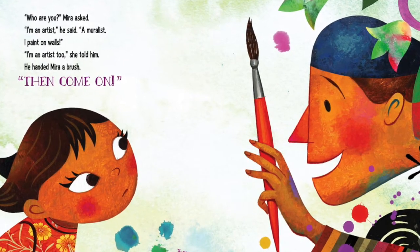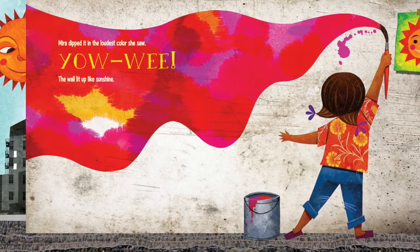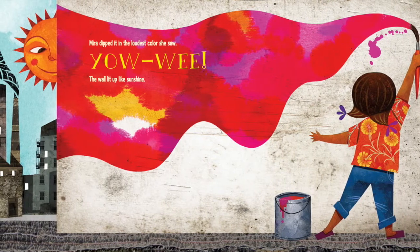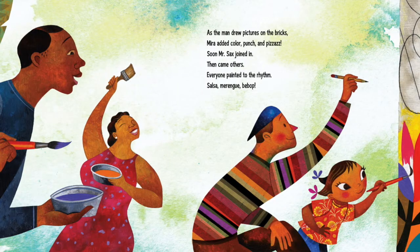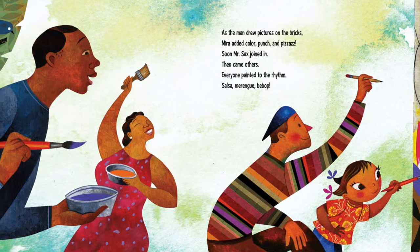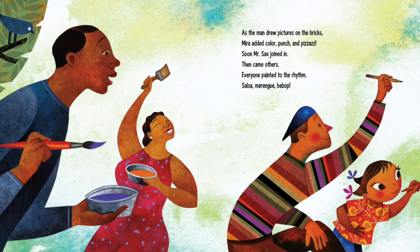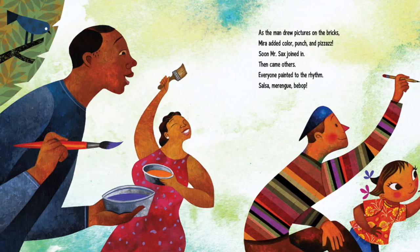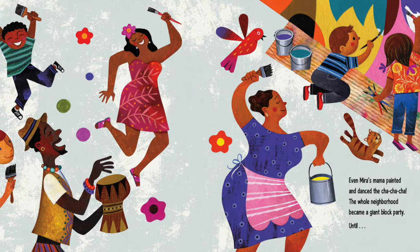He handed Mira a brush. Come on then. Mira dipped it in the loudest color she saw. Yowee! The wall lit up like sunshine. As the man drew pictures on the bricks, Mira added color, punch, and pizzazz. Soon Mr. Sachs joined them. Then came the others. Everyone painted to the rhythm. Salsa, merengue, bebop. Even Mira's mama painted and danced the cha-cha-cha.